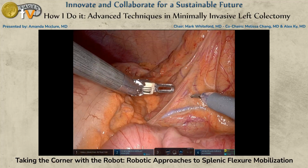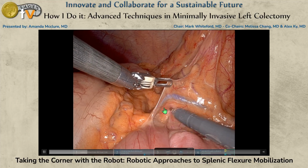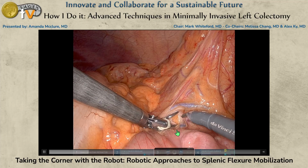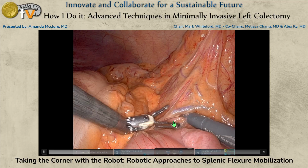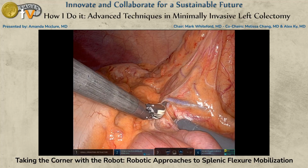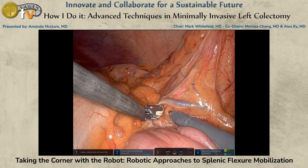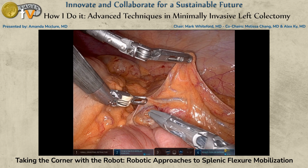Medial is one of my favorite approaches as long as you can find the IMV, and the IMV is really easy to find. Usually you can definitely find the ligament, and if you look past the ligament, you'll find the IMV, gonadal underneath, and then you're able to kind of gently, obviously, tension is important because you don't want to avulse, but going underneath and really kind of separating out that plane.